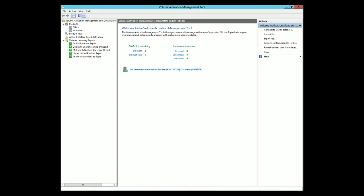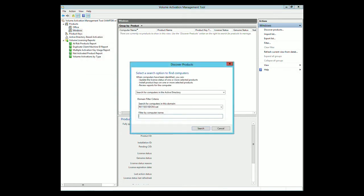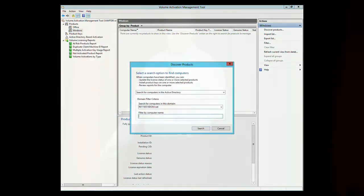Now that we've got our database set up, the next thing we're going to do is discover our machines and add their details to that database. So we're going to come under Products, Windows, and we're going to right-click. We're going to choose Discover Products. And this Discover Products dialog box will pop up. Here we're going to enter the domain for where our Windows 7 computers are, and we're going to click Search.